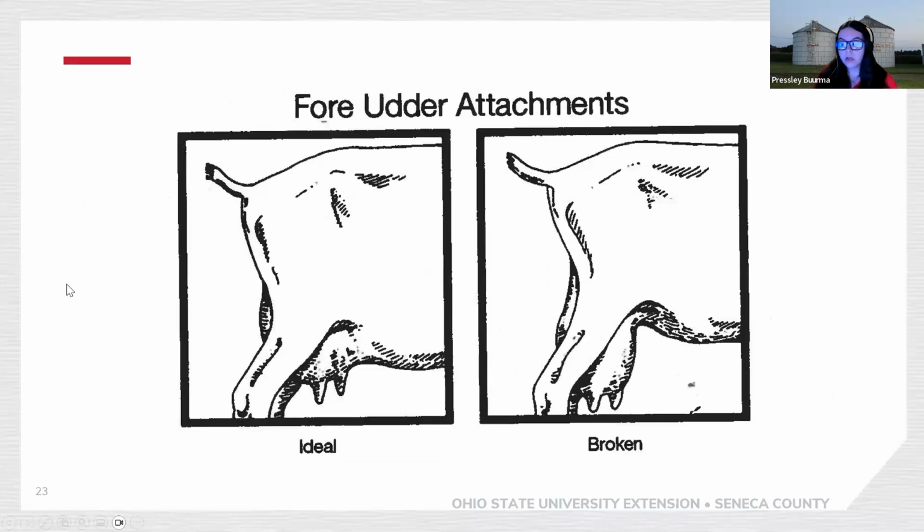So when we're looking at the udder attachments, if you're looking at this ideal udder, it's high and tight up into the body, up into the flank here, and it has good placement of the teats. As you can also see in this broken attachment, the udder almost looks like it fell off the underside of this goat's abdomen, and that's because the attachment detached. The udder has fallen, you can say. If you also see here, a good indication that you have such detachment is going to come from seeing that the udder has been placed below the hock.